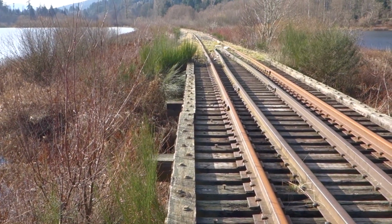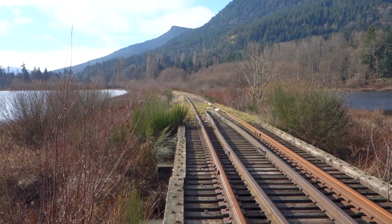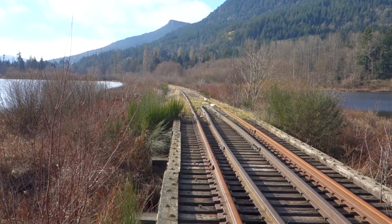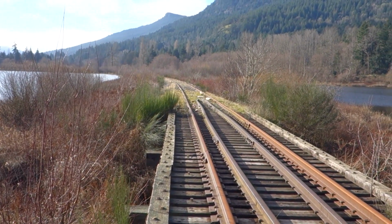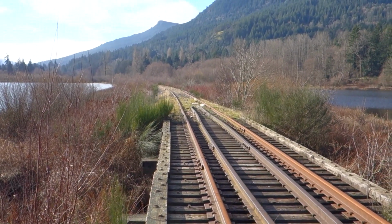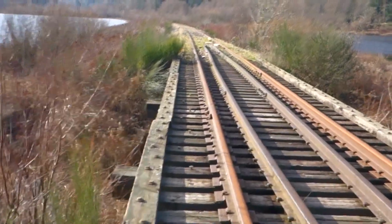So this timber pile trestle, mile 46.6, and then continuing down through the curve will eventually be mile 46.2, which was where the Mount Sicker siding was. That's where I'm looking for ties still in the ground. So that's coming up. But for now, I need to cross this trestle.